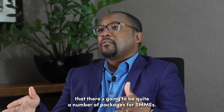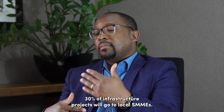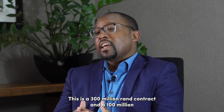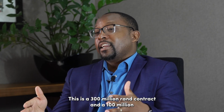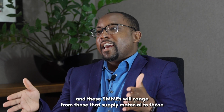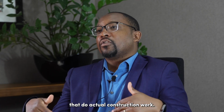and even on the R21 that we're talking about, you see that there is going to be quite a number of packages for SMMEs. Remember, as part of government's program, 30% of infrastructure projects will go to local SMMEs. This is a 300 million rand contract, and 100 million rand of it is going to end up in the hands of SMMEs. These SMMEs will range from those that supply material to those that do actual construction work.